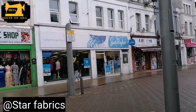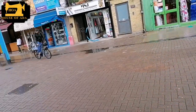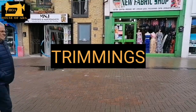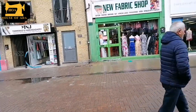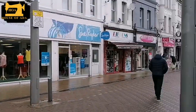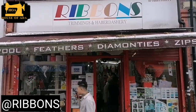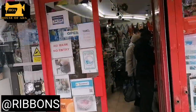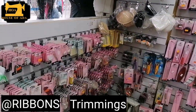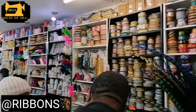In leaving the Star Fabrics, I'm going to show you where I buy my zips and my buttons. And there are two just opposite, exactly opposite. You could see the M and J here, and this one here, ribbons. This is ribbons. The shells. So this is the entire shell, what it looks like.